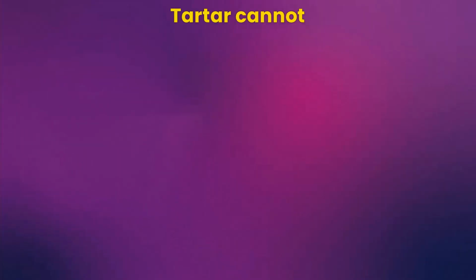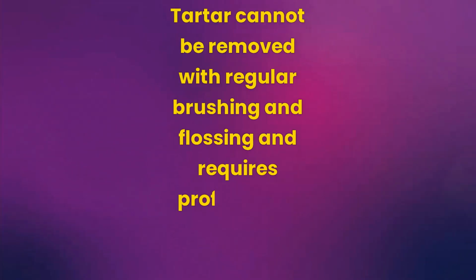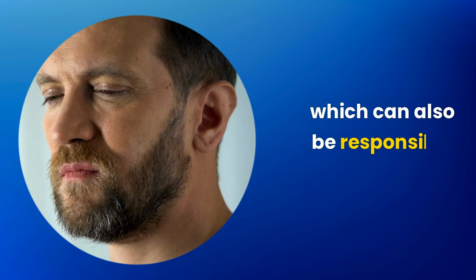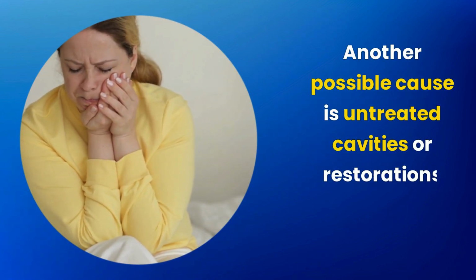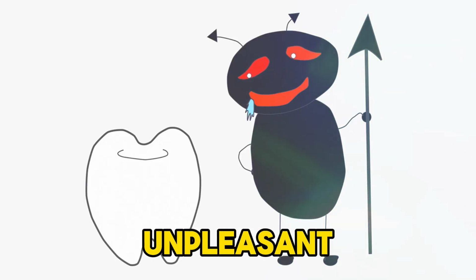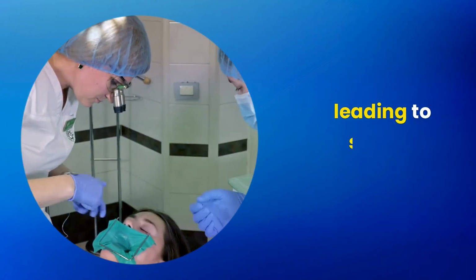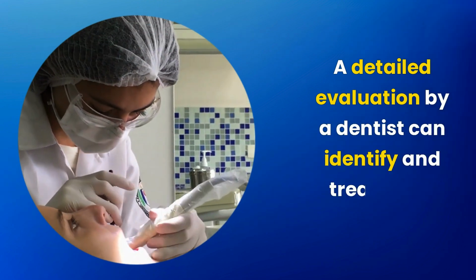Tartar cannot be removed with regular brushing and flossing and requires professional cleaning by a dentist. Tartar buildup can cause gum inflammation, known as gingivitis, which can also be responsible for bad smell. Another possible cause is untreated cavities or restorations with infiltration. Untreated cavities can harbor bacteria that produce unpleasant odors, and poorly adjusted restorations can allow the entry of food and bacteria, leading to similar problems. A detailed evaluation by a dentist can identify and treat these issues.